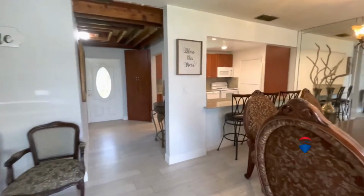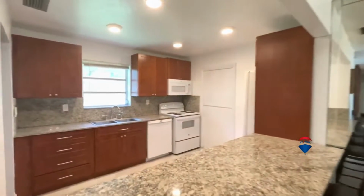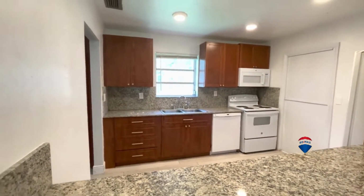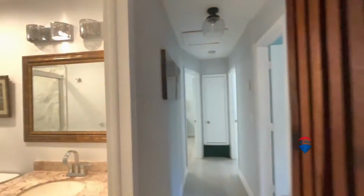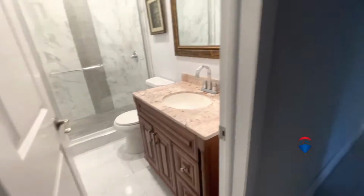It has several options that make it ideal for somebody that wants to have a couple of family members here and have their own privacy, have their own situation where they can come in and out and have their own space. So this is one of the bathrooms here.